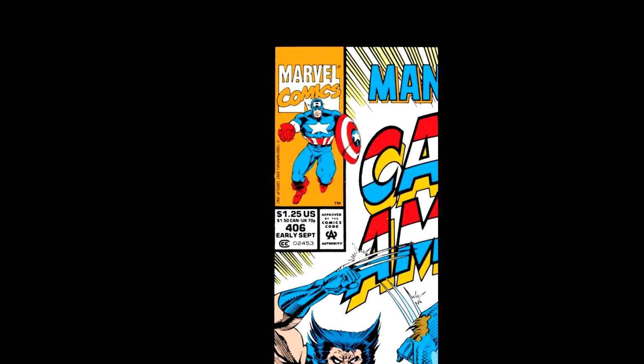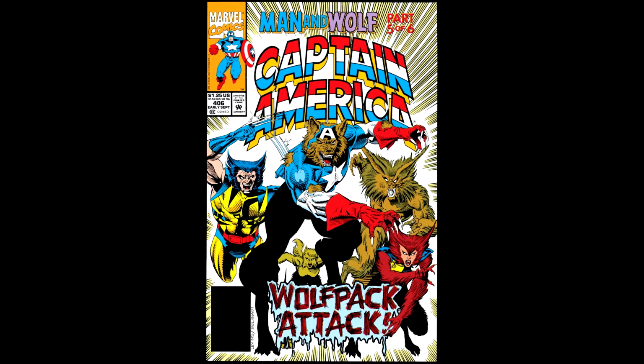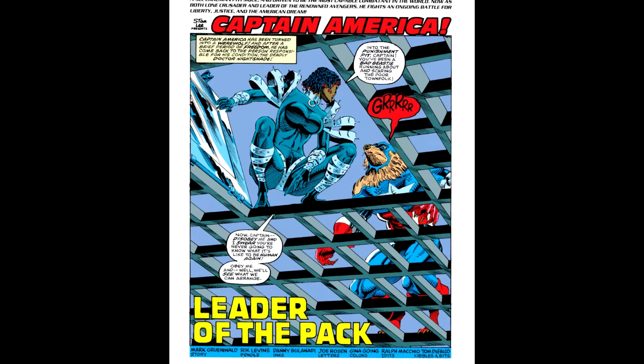Anyway, this book was a $1.25 cover price. Yeah, back when comics were still somewhat affordable. This was from 1992, an early September release. The writer was Mark Gruenwald. Rick Leonardi was the penciler, and I've said in other ones, I think he was a serviceable penciler. Not the best Captain America penciler, but definitely serviceable. Danny Bulanadi was inks, Joe Rosen was letters, Dan Gon was colors, Rob Tokar edits, and of course Tom DeFalco was involved when he says kibbles and bits down there for the editor-in-chief. Boy, I miss Tom DeFalco days.